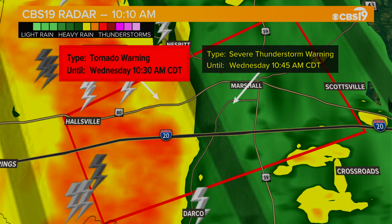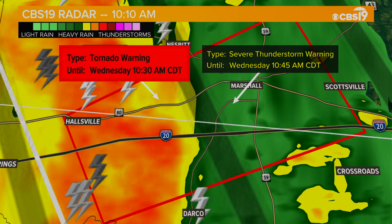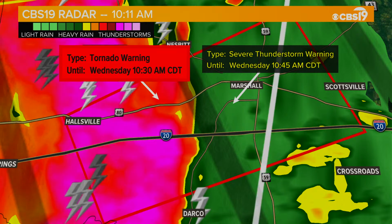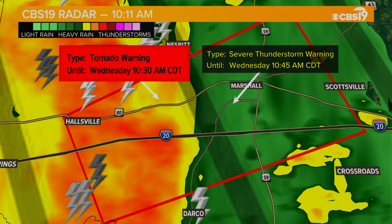I'll read those counties off quickly. We have a tornado watch now in effect until 4 p.m. for Harrison, which is also under their tornado warning, Marion, Panola, and Shelby counties, also for Angelina, Sabine, and San Augustine counties, the ones that were under a tornado warning earlier. Again, tornado warning for this storm lasts until 10:30. We've still got 20 minutes that we need to be in our safe spots.